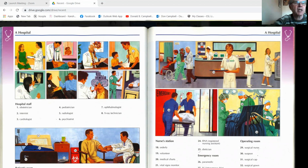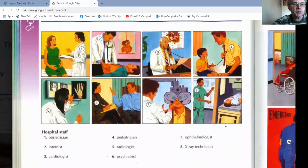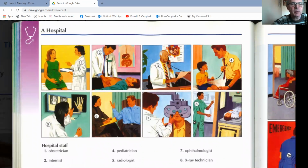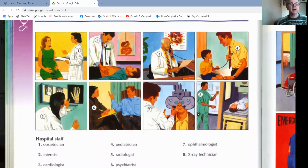So we're looking at page 86. At the top, it says a hospital. Hospital staff, that means people who work in the hospital. Number 1 is obstetrician. Obstetrician is a doctor for pregnant women, doctor for women who will have a baby.